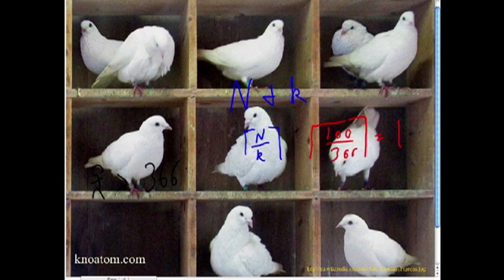But when you had over 366, let's say 367 people, ceiling 367 over 366 is equal to 2. Therefore, you can guarantee that in all 366 boxes, at least one of them has 2 people in it, which means two people have the same birthday. And that's the generalized pigeonhole principle.